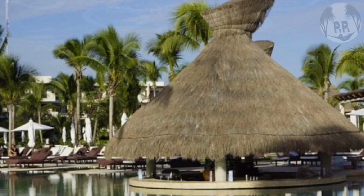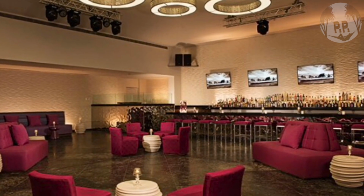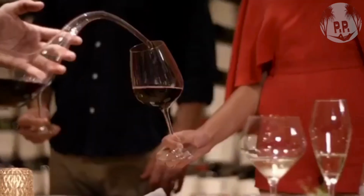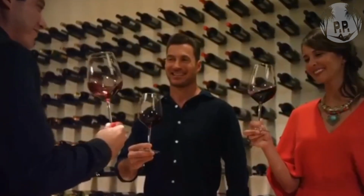There are plenty of bar choices as well. Both the swim-up and poolside bars are very busy during the day, and there's the sports bar over by the lagoon pool, and the lobby bar is great for pre-dinner drinks with live music.